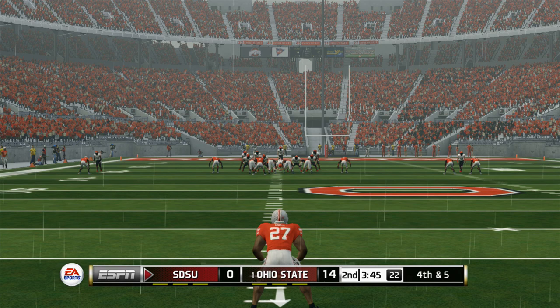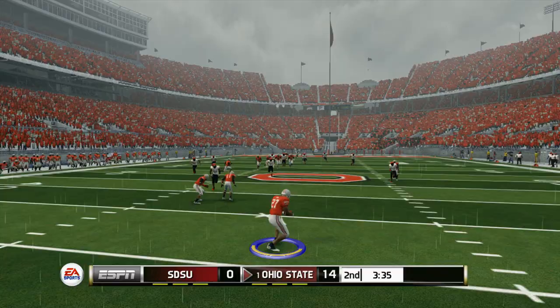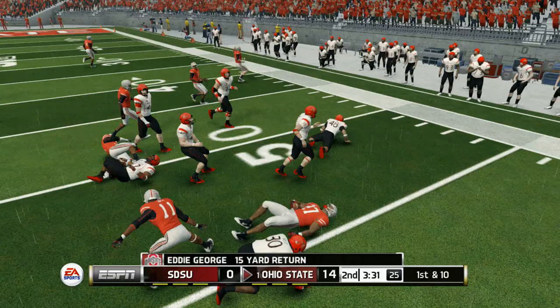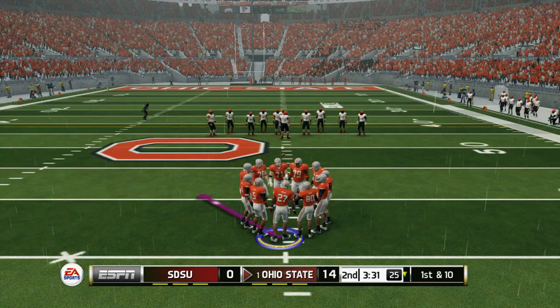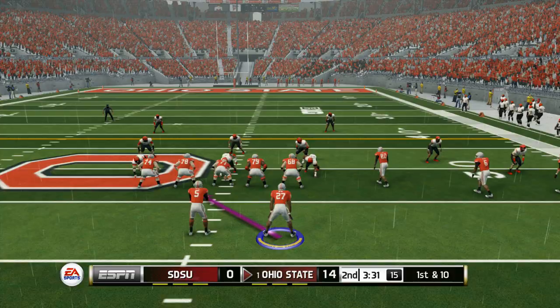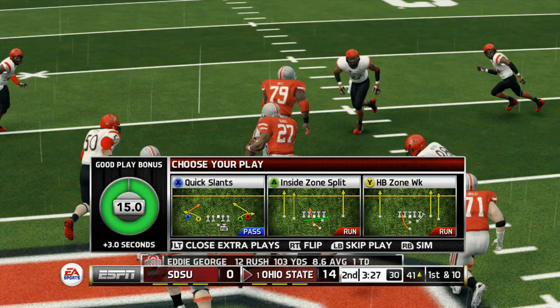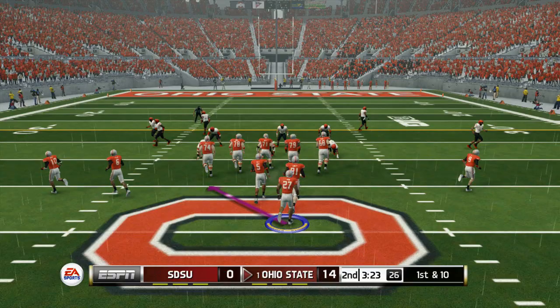George, the return man. Room around the corner. He gets out to about the 48-yard line. Return for a gain of 15 yards. The 41. First down, 10 to go. Ball on the 41-yard line.